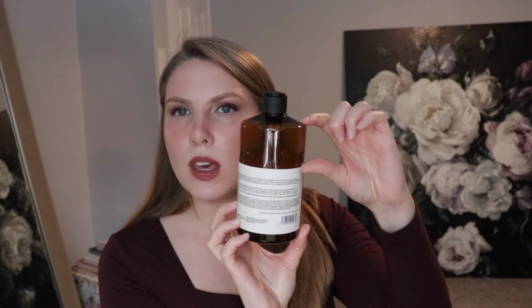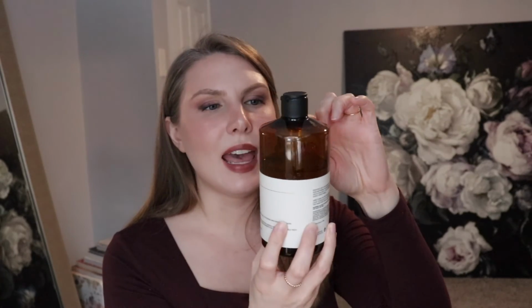I don't find I need to use a ton to wash my whole body. I've gone through maybe a fourth or a third of it, and I've had it for like 2 or 3 months. I don't use it every single time I shower. I do alternate with other body washes as well, but I still feel like, especially for the price, it has been lasting me really well. And if I haven't mentioned, this is 16.9 ounces, 500 milliliters, and it retails for $29 US.